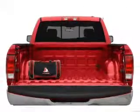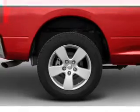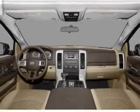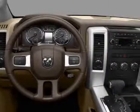Power windows, power steering, an AM/FM stereo with a CD player, an adjustable tilt steering wheel. If safety is a high priority, rest assured knowing that these top safety components are included. Front ventilated disc brakes, passenger airbag, curtain head airbags, stability control.